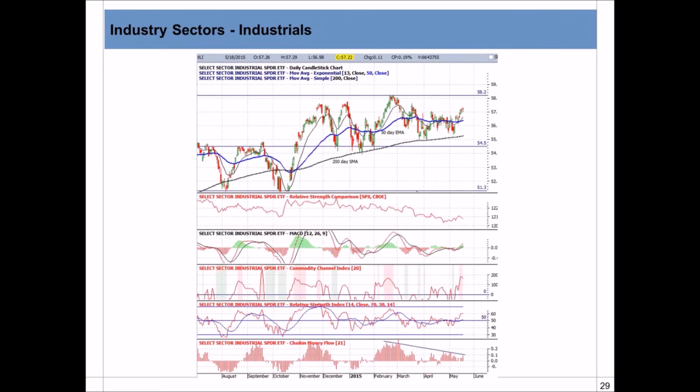All right, XLI looks okay. This one really got hit over the last 3 months, 4 months with the strong dollar, because most of these big companies, the XLIs, the industrials, are multinationals. They sell overseas. Dollar's strong. Their products are more expensive now, less competitive.